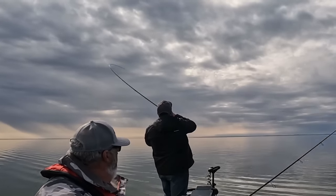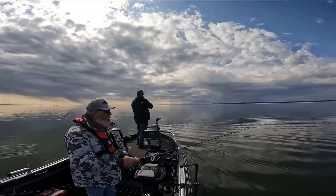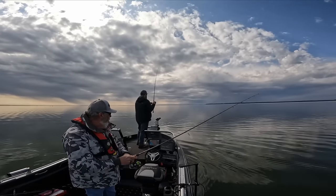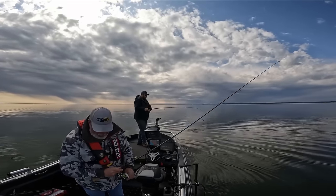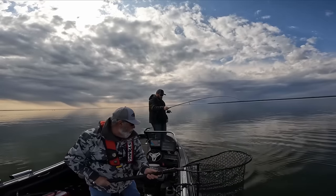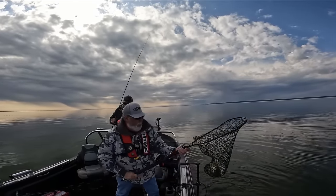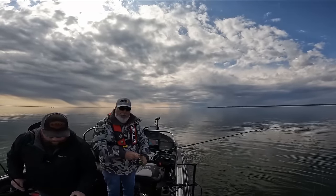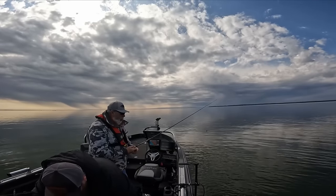Bite. Felt that bite. I gotta stop messing around with this rip and wrap. Another little one. Rod's sensitive though, no problem feeling the bite. Look at them go down there. You can keep throwing the rip and wrap. I'm okay with it. No, I don't think I can get that much farther behind.